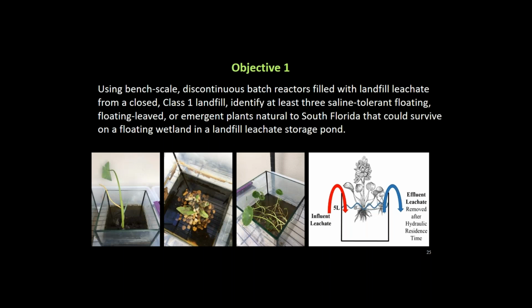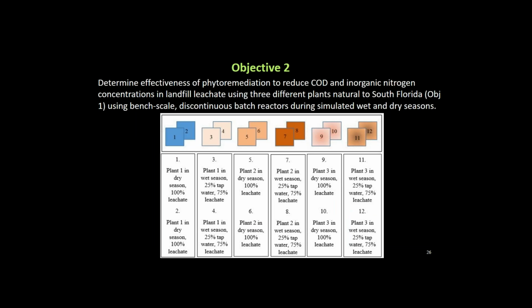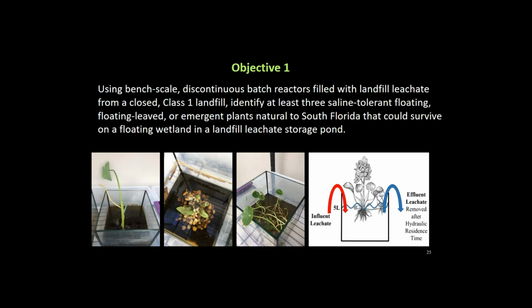So this is what we've done with Objective 1 so far. We've tested 5 plants in 25% leachate. So we have 15 plants to go and several more dilutions to go. We're working all of these plants up to a 100% leachate solution to see if they can float in a leachate storage pond. So that's the idea there. I kind of just want to stop here to see if anyone has any questions.